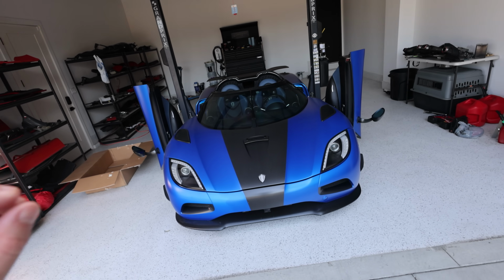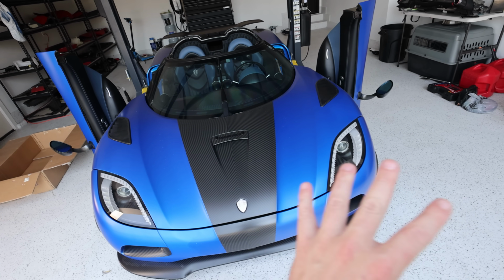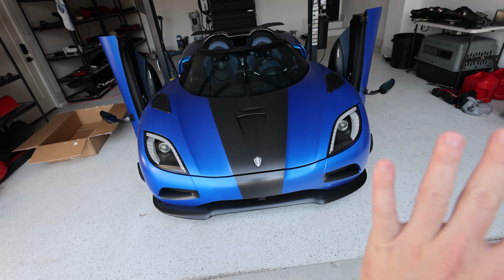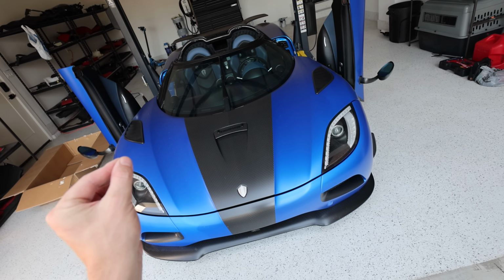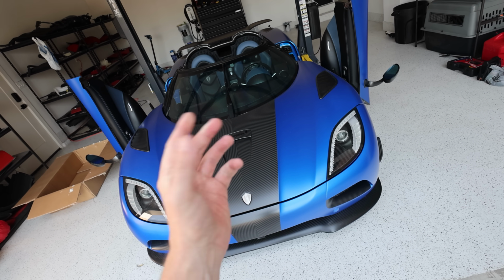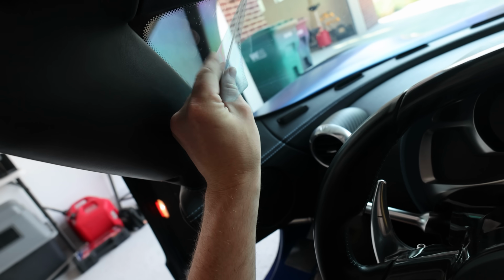Now the Koenigsegg is due for some minor modifications. If Christian von Koenigsegg or any of the executives at Koenigsegg are watching today's video, do not be concerned, okay? The modifications that are gonna be made are very, very simple, and in a lot of ways, they're actually de-modifications, I guess. Maybe. This is gonna be a hard thing to film, but when you see me remove it, I think you'll put 2 and 2 together.